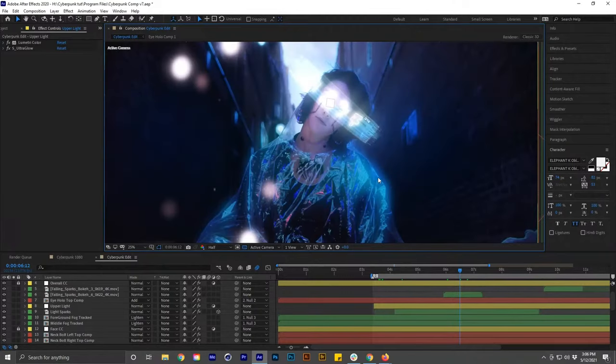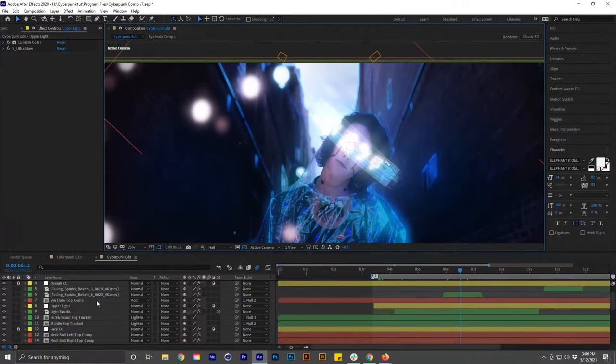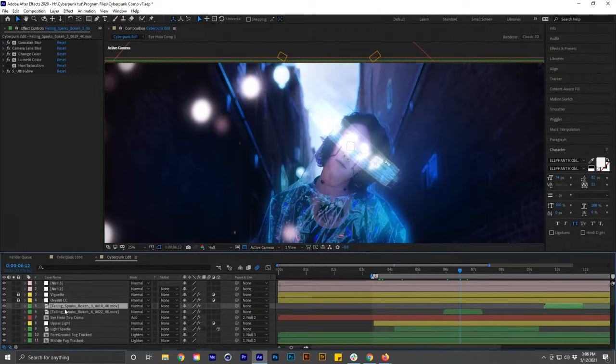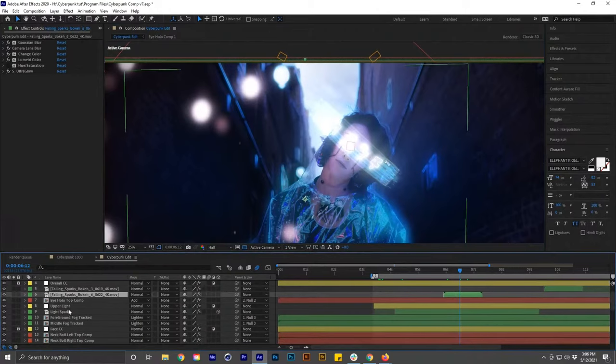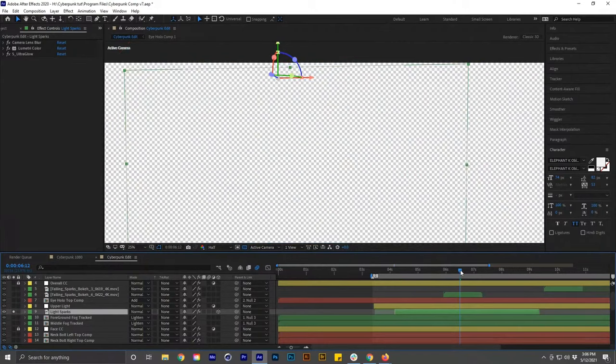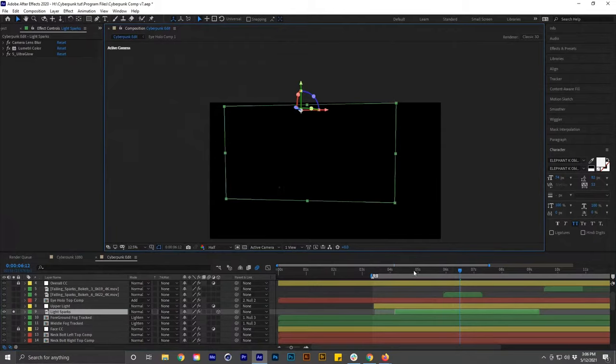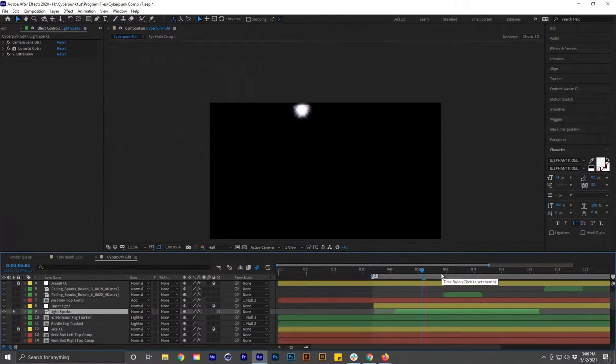I also use that on her sides here. I'll show you that in a second. Let's go over these sparks. So let's take a look at the top sparks. I'll solo these out so you can see them. Let's trigger this back on here and play back.